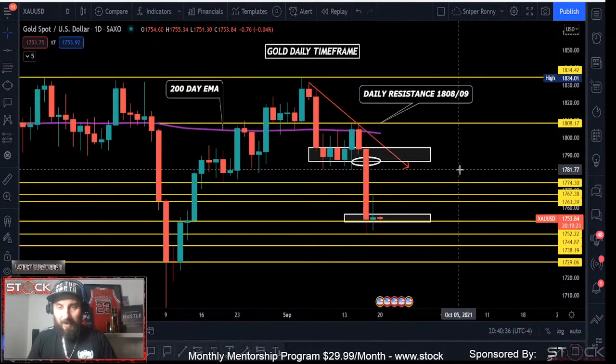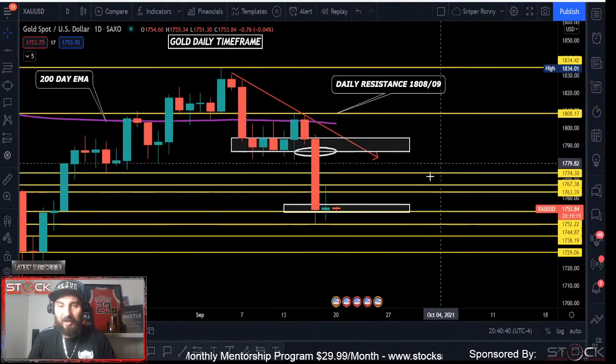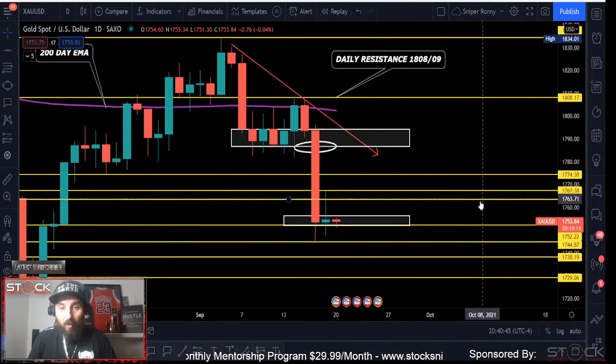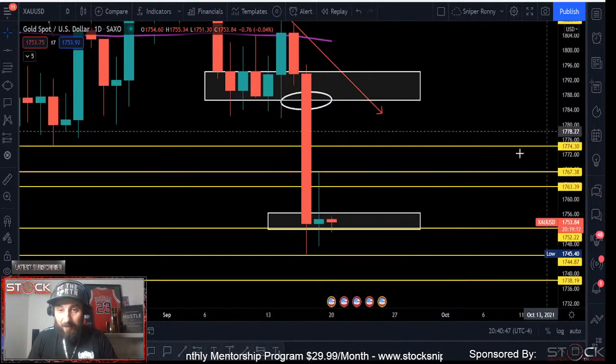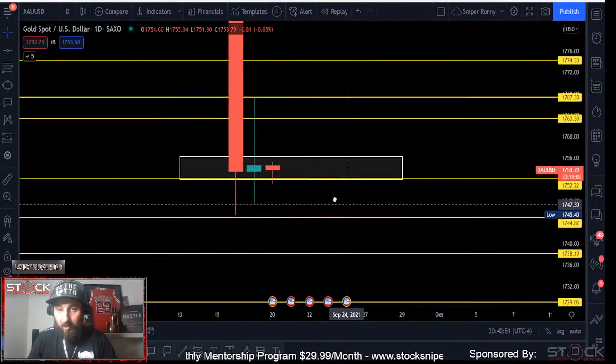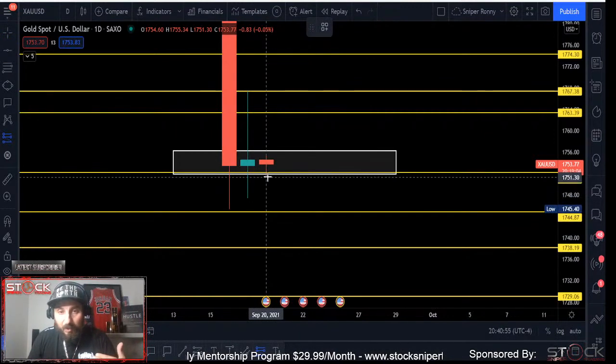So that's gold, guys. I think we're all on the same page here. We saw what it did last week. It's consolidating. Key breakouts of gold are obviously what we want to see. I want to see the daily candle, maybe. So what I could do is start to look for some trades maybe in here.